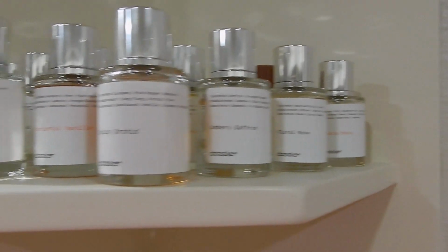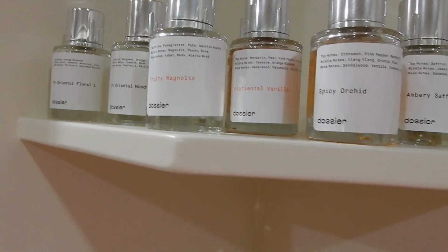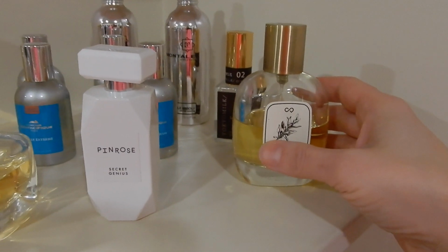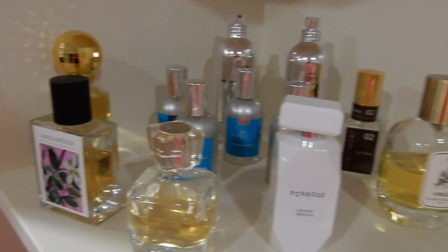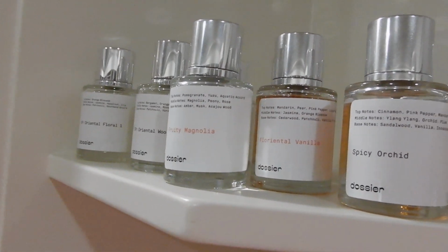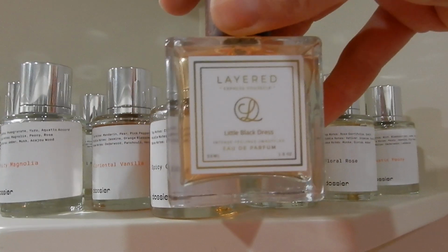I decided to just keep all of these together because I like the way that they look together. So obviously packaging is not something they spend a lot of money on, which I'm fine with. Don't get me wrong, I love beautiful bottles. I mean, the simplicity of this, the uniqueness of this, the extra-ness of this, like, really appeals to me. But I also love simplicity. So anyway, lots of Dossier fragrances here. I love them, you guys. I highly recommend them.